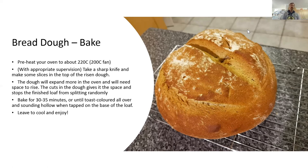If you put it in an oven at about 200 to 220 degrees, it should only take about 30 to 35 minutes for a loaf of this size. And that's as simple as it gets.